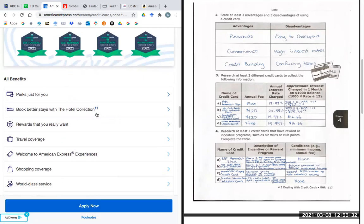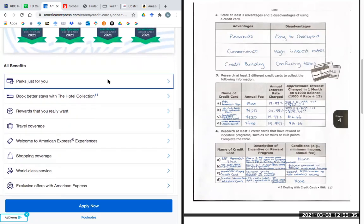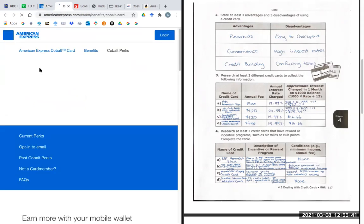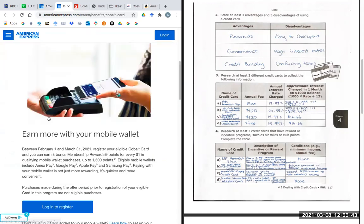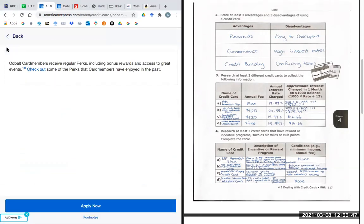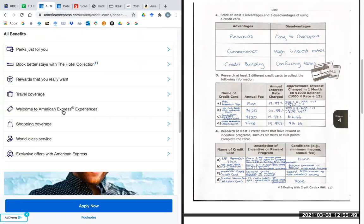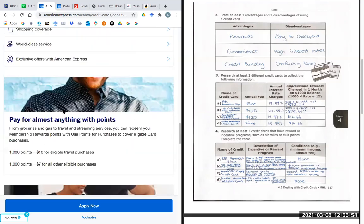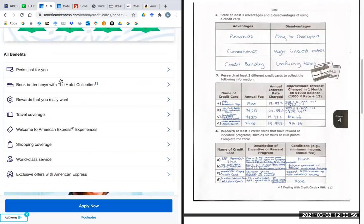Another really important or cool feature about American Express, if we look at the perks, check out some of the perks. Oh, not there, sorry. Not sure where it went, but if you want, you can look through the website after.